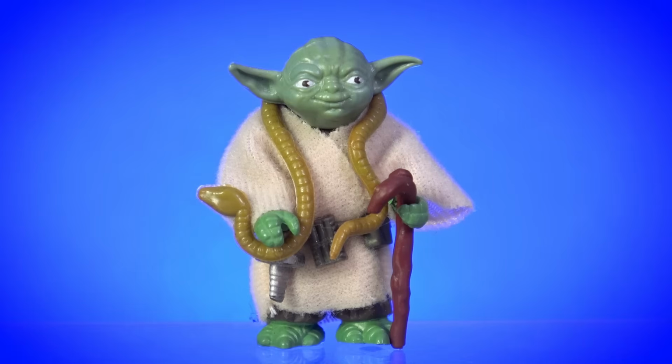This darker skinned brown snake version is considerably rarer than the early release, and collectors should expect to pay a premium if they want to add this version to their collection.